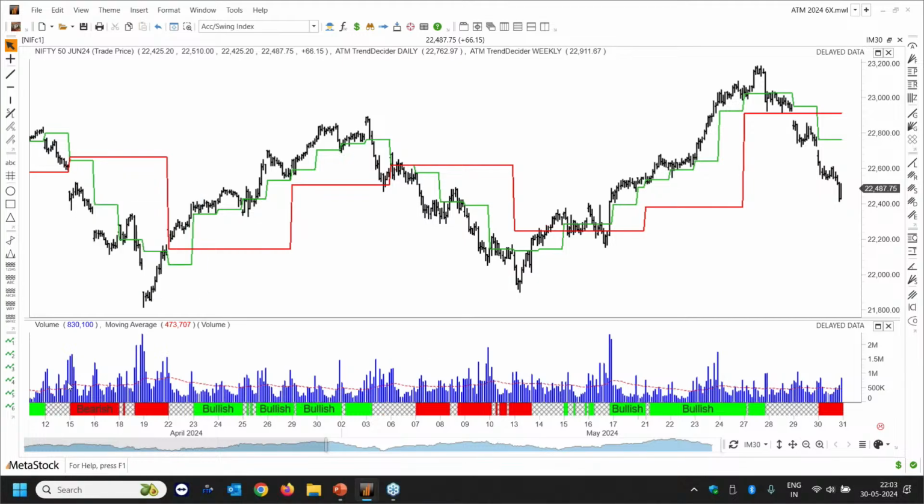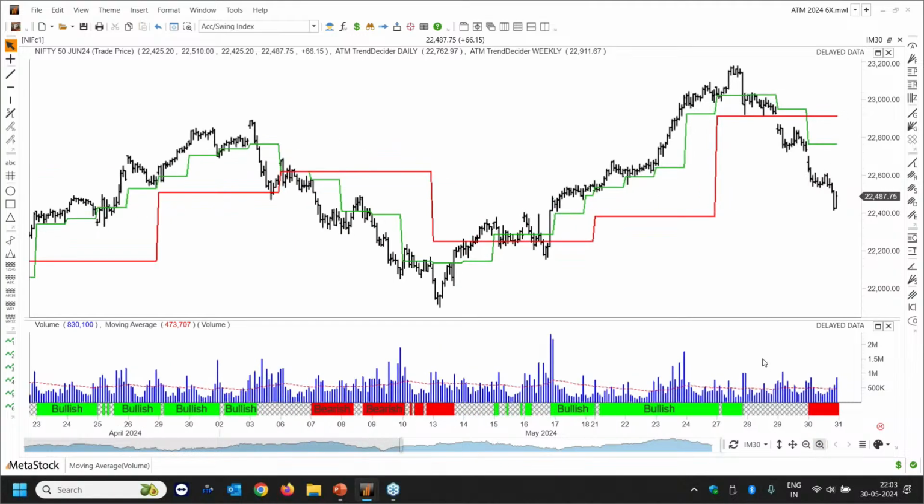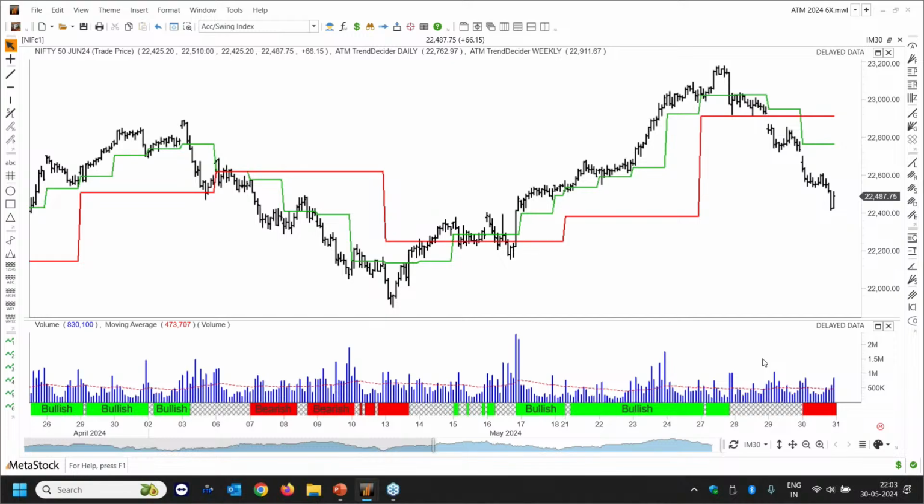Green was lower than red. You got the bearish sign, boom. And mind you, these are real charts. These are not charts that I specially chalked out for today. This is real Nifty futures data, right? And it doesn't matter if you use it on any chart that you like. The beauty is it's not just giving you the levels and telling you, oh, above or below this is weak. It's stamping it for you.